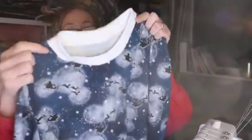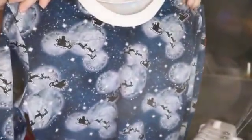So, pyjamas are done almost. I've got both pairs done, the pair for me and the pair for Bronte, which is amazing. So that's not bad for an afternoon's sewing. This is my pair with the lovely neckband on. I love this fabric. It's just awesome. It's so cute. Got the cuffs on as well.